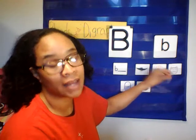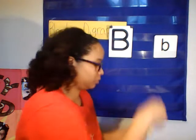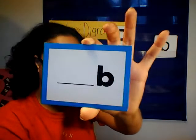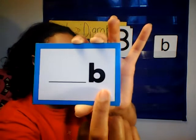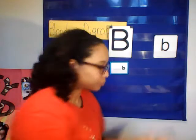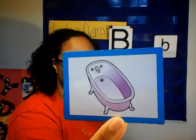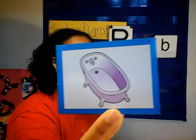B. Okay, now let's review some objects that end with the letter B. So here are my cards for the objects that end with the letter B. You see here would be the first few letters, and then the B is at the end. It's the last sound we hear when we're saying that word. So we have a tub, tub. B is the last sound I say.